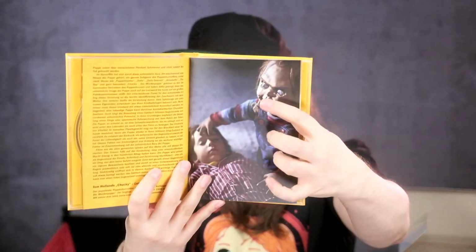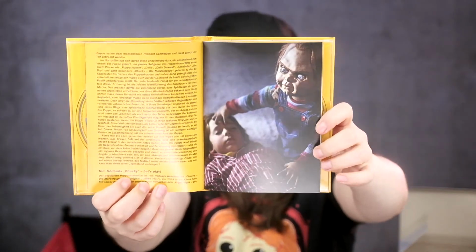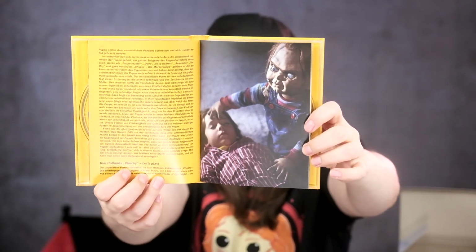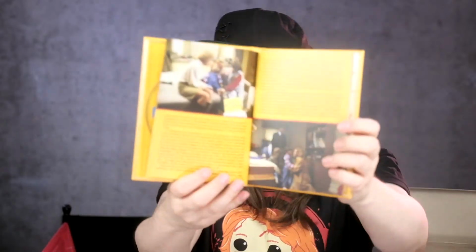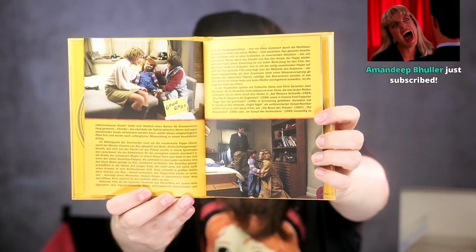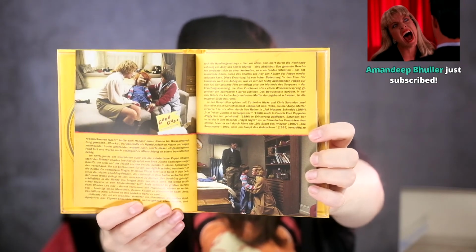And Chucky is desperately trying to possess Andy. Now in this scene, Chucky is trying to exit the body of the doll and enter a human body because the doll can't contain him. He wants to grow up and be a murderer all over again. So here we have, thank you for subscribing, Amanda, or Amandeep Buller. Thank you.